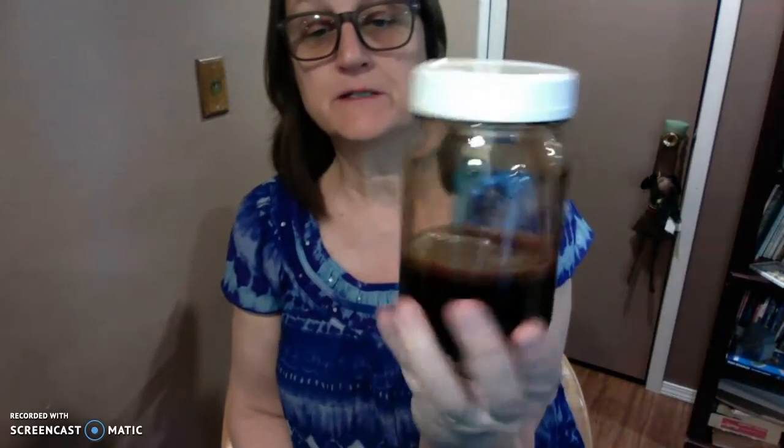Yeah, there we go. Lots of bubbles with the air. But is it still opaque? Yes. Is it still brown? Yes. So the water didn't change it too much. But now we're going to go to our next liquid.